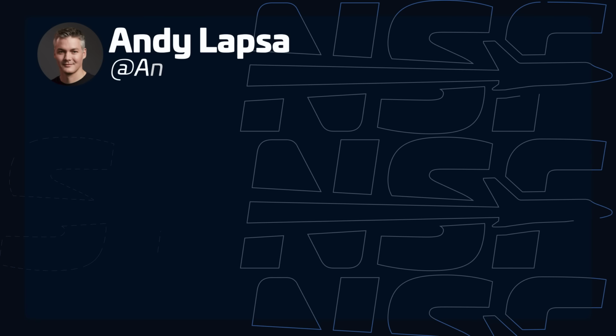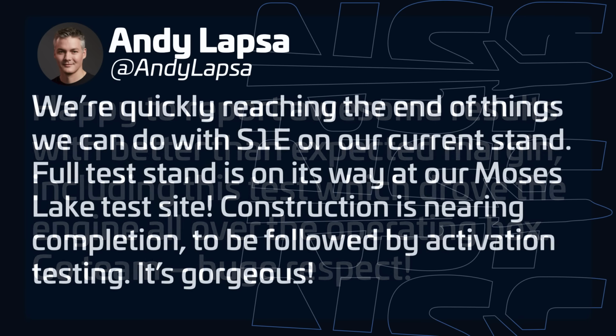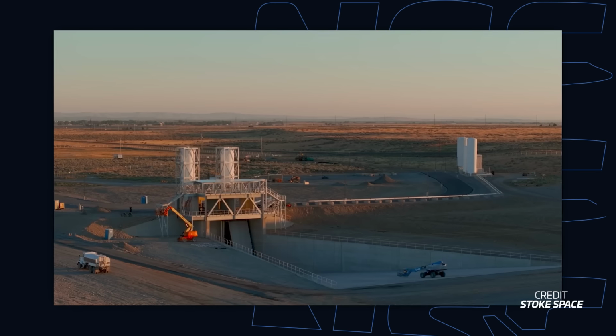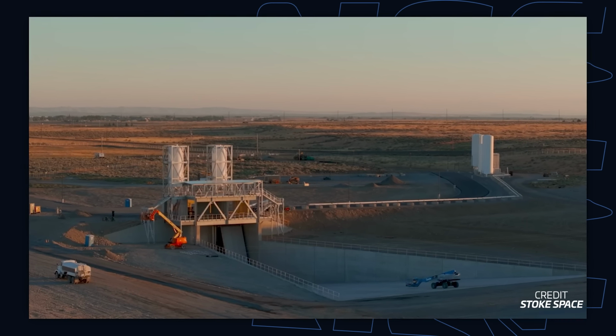Stoke seems to be very happy with the test results, as Lapsa reported that the test showed a quote, "better than expected margin." Later in the week, Lapsa added that the company is reaching the end of the test campaign for the engine on its current test stand, and is nearing completion of a vertical test stand for Nova's first stage. Viasat has announced that the troubled Viasat 3 Americas satellite has finally entered commercial service.